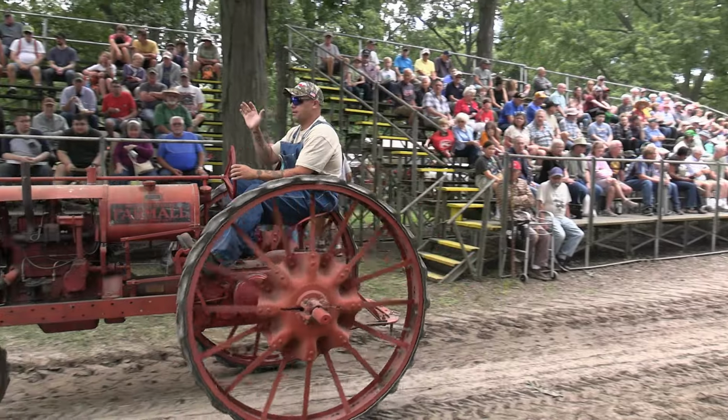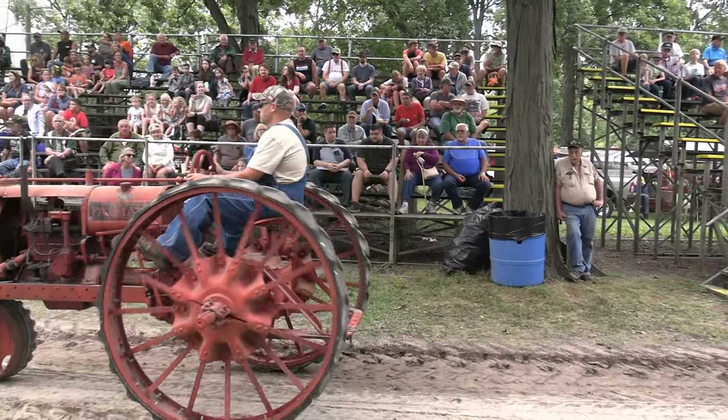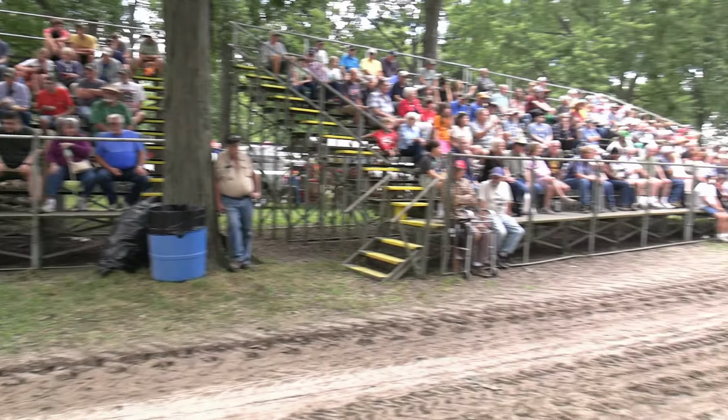And this was the next evolution of that. It's a Farmall F12. That's a 1936. That's owned by Chris Garrett out of Hampton Hills, Illinois.